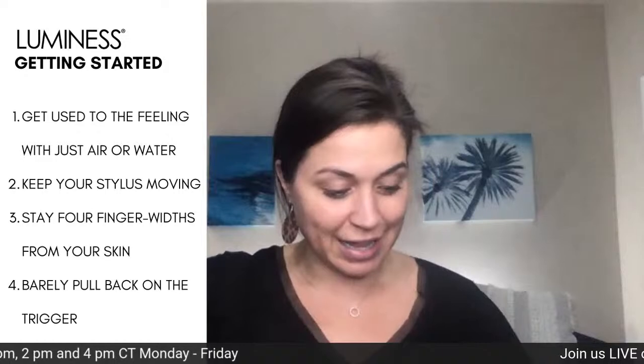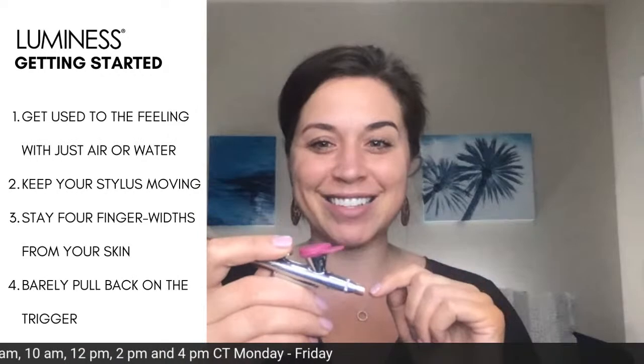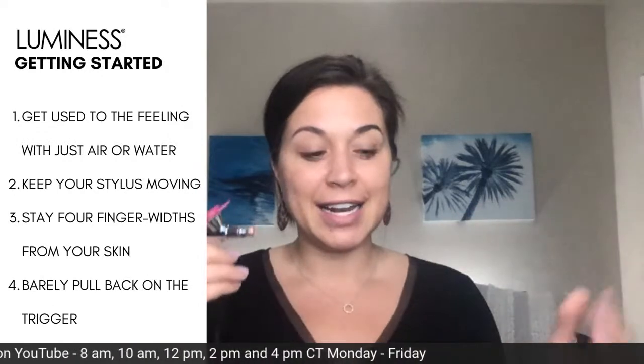So this is the stylus. This is the stylus itself. You hold it just like a pen. Here's a spill-proof cap that comes with it, so you can pop that guy on there. You can also pull back on your trigger, and when we say trigger, it's this little guy right here. So super simple. Foundation, airbrush products go in there, and it's that simple. All you have to do is turn it on.